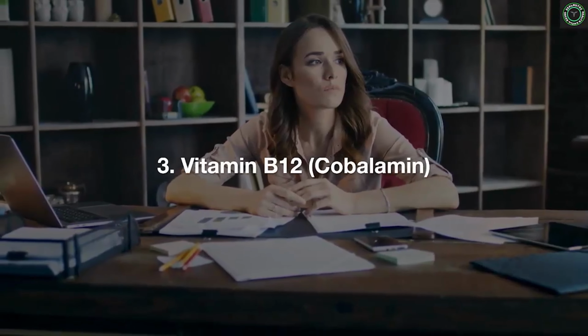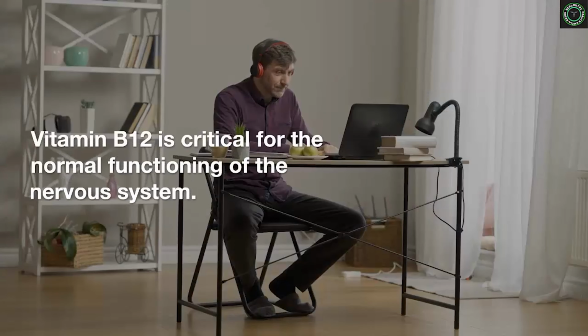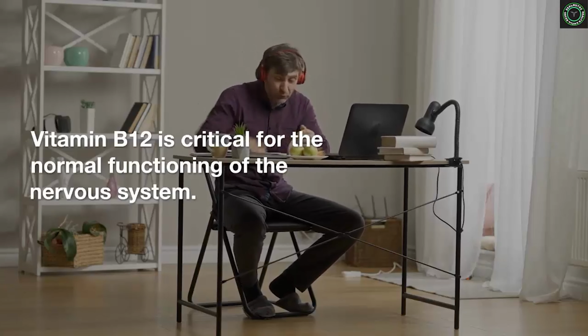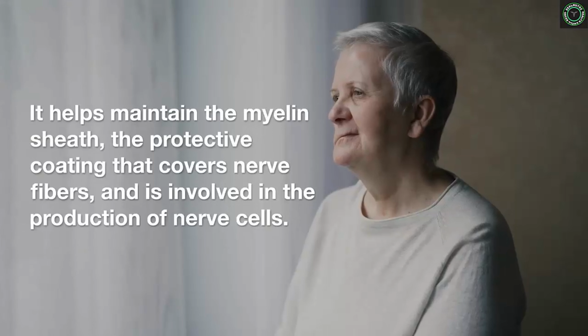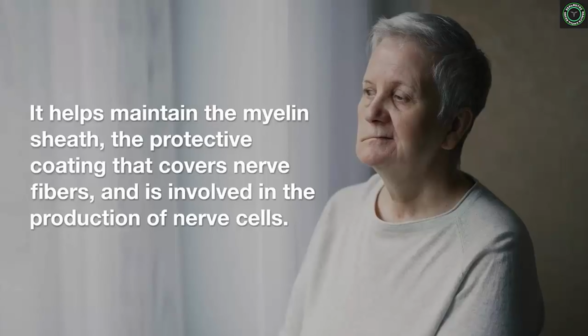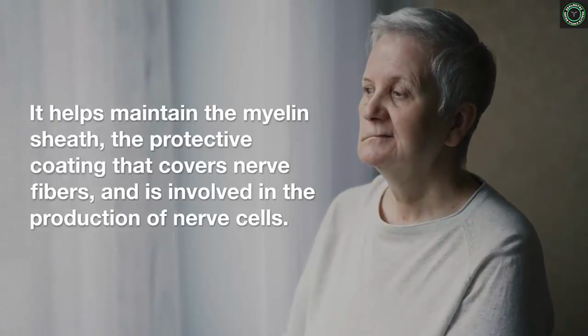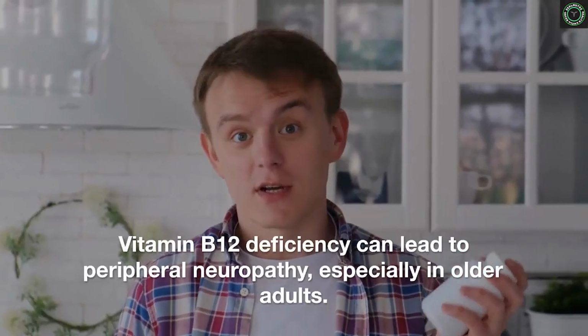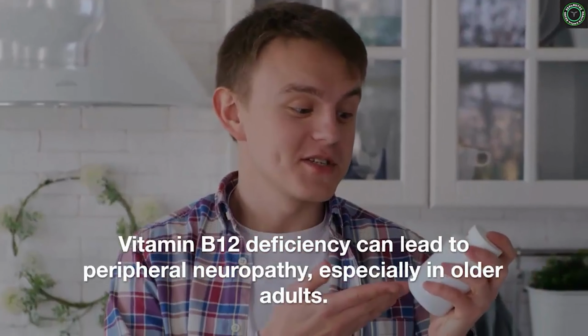3. Vitamin B12, cobalamin. Vitamin B12 is critical for the normal functioning of the nervous system. It helps maintain the myelin sheath, the protective coating that covers nerve fibers, and is involved in the production of nerve cells. Vitamin B12 deficiency can lead to peripheral neuropathy, especially in older adults.